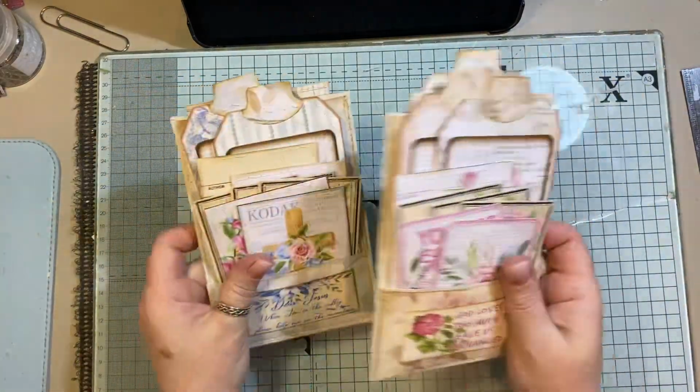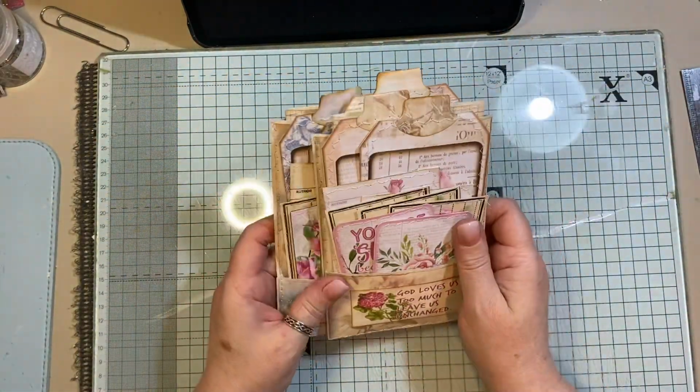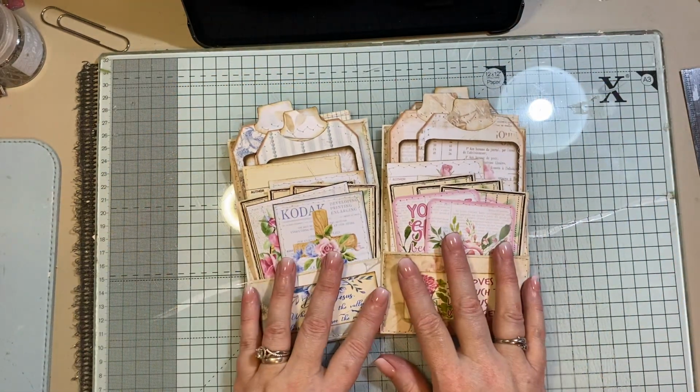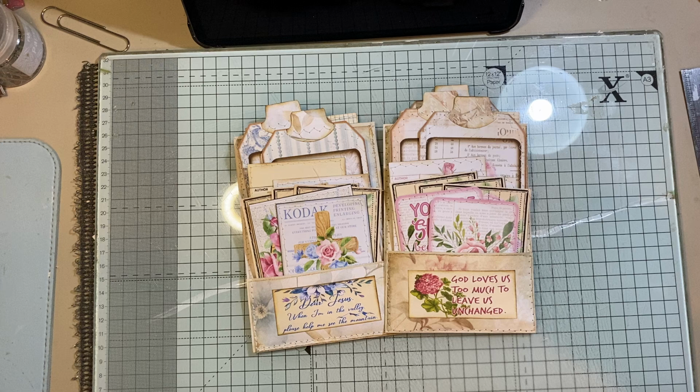So that's the 2 little pink and blue prayer stuffed envelopes with a little notebook journal thing. And you will find the listings for them below. And I'll do the other things separately.